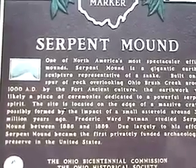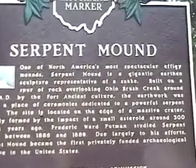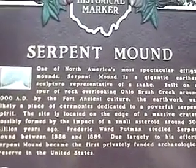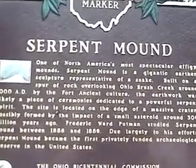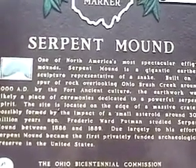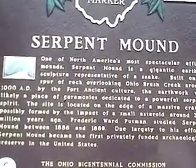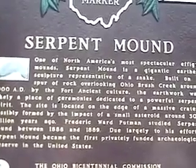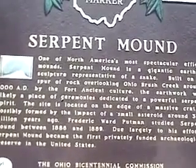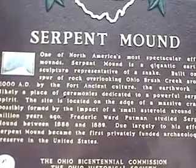Serpent Mound is awesome and amazing for a number of reasons. For one, it's the largest effigy in the world, the largest ancient effigy in the world. For another, it's built on the site of a meteor crater, a very large meteor crater. For another, it's totally mysterious. No one knows who made it or why.